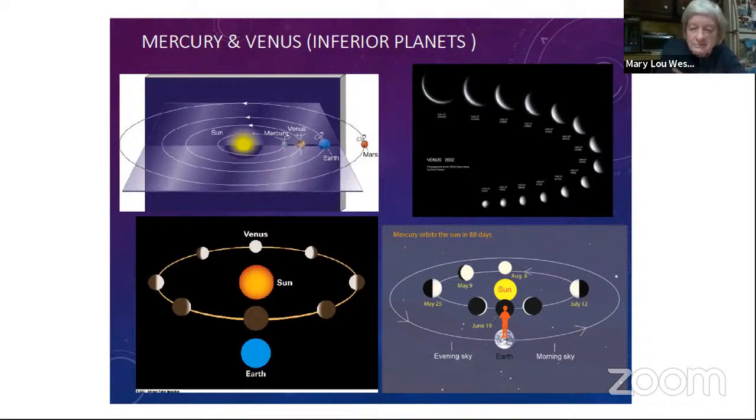But the planets Mercury and Venus are inside of our orbit. And as they go around, they're lit up differently. Sometimes the night side of Venus is facing us and we can't really see it. Same thing with Mercury. But as it orbits around, well, then it's illuminated. We get to see the illuminated part of those planets. And so when you look at Venus and Mercury through a telescope, you can watch them go through these phases.